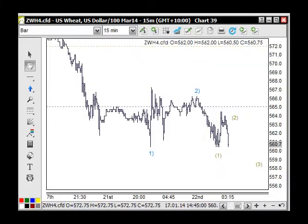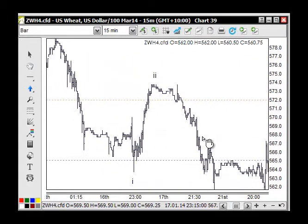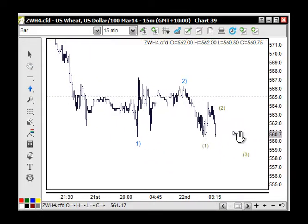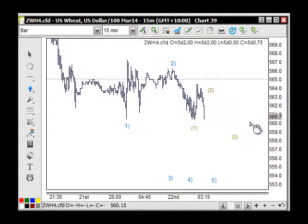The wheat market, just on the 15-minute chart here, without getting into the bigger picture. We were looking for this move down through here, and looking to short. The next short was at the 565 area through here, and we'll look to add to this position if the 560 becomes the retested resistance through here.